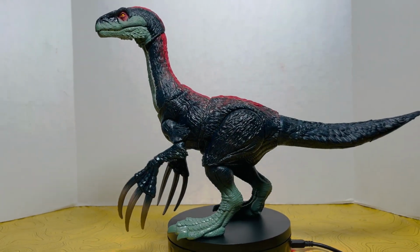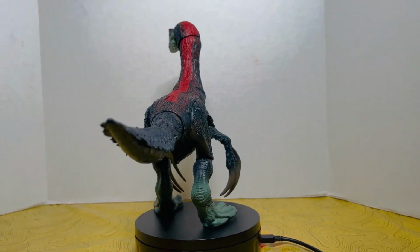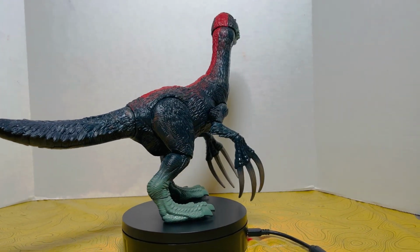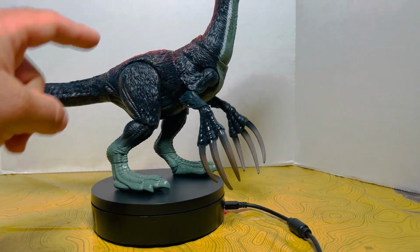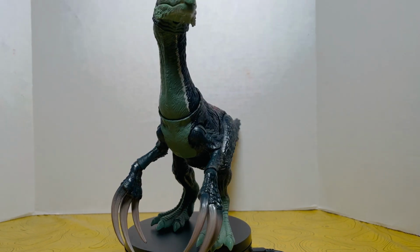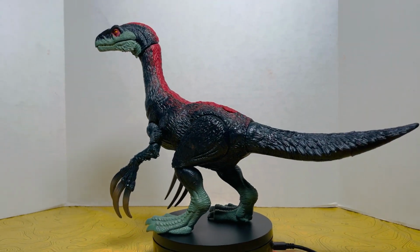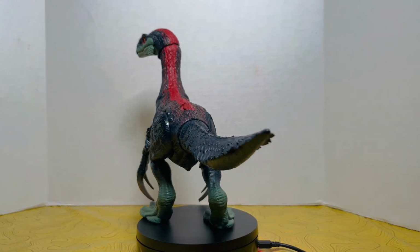And if you think about it, it's basically a budget Hammond Collection Therizinosaurus, because it has quite a lot of articulation in knees, arms, elbows, wrists. It has a lot of articulation. So this is just a Hammond Collection figure on a budget. So yeah, next let's move on to number 9.